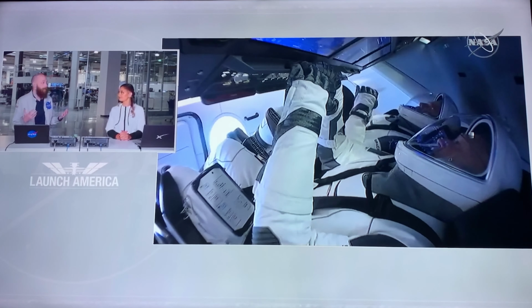Yeah, but just for right now, we are going to continue to stay with them until we see them come out of Dragon, because the launch escape system is still armed while we wait for this propellant offload to complete. That's just done as a safety measure. Anytime you have rocket propellants beneath you, you want to make sure that we have a good way for them to get out of the way.